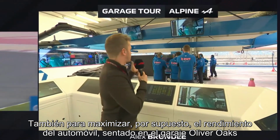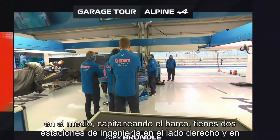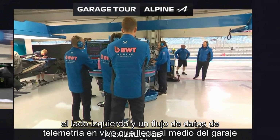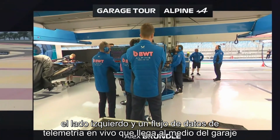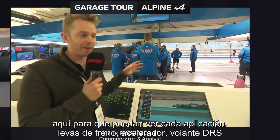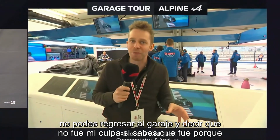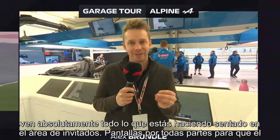Sitting then in the garage, Oliver Oakes in the middle, captaining the ship. You've got 2 engineering stations to the right-hand side and to the left-hand side, and a live telemetry data stream that runs into the middle of the garage here, so they can see every single application of brake, throttle, gear paddles, DRS, steering wheel. There is no coming back into the garage and saying it wasn't my fault, if you know it was, because they see absolutely everything that you're doing.